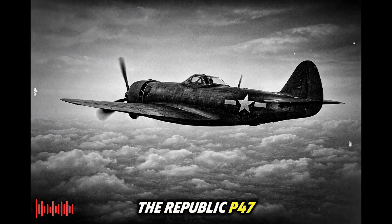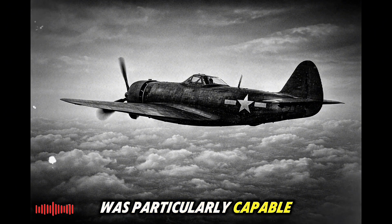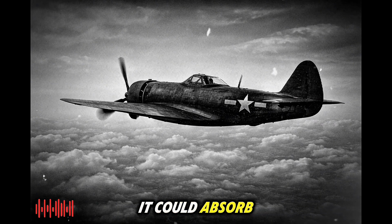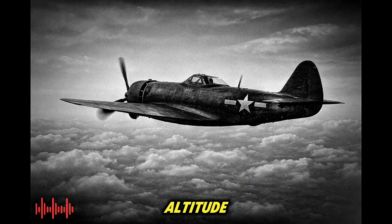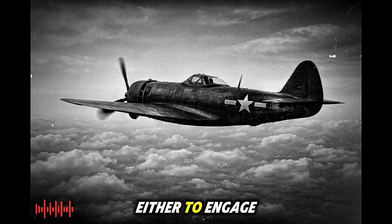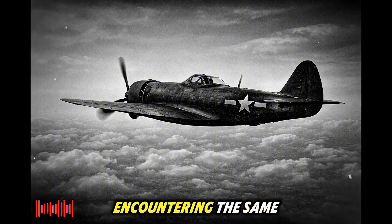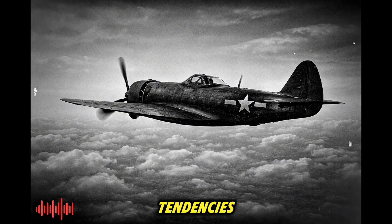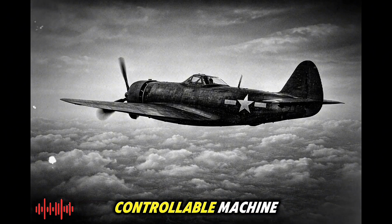The Republic P-47 Thunderbolt, one of the heaviest single-engine fighters of the war, was particularly capable of reaching extraordinary dive speeds because of its mass and rugged construction. It could absorb punishment, and its powerful radial engine allowed it to operate effectively at altitude. These strengths also meant that, in combat, pilots often relied on high-speed dives either to engage or disengage from enemy aircraft. But as speeds increased, Thunderbolt pilots began encountering the same unsettling reports: stiffened controls, nose-down pitching tendencies, violent vibration, and a sense that the airplane had become a projectile rather than a controllable machine.